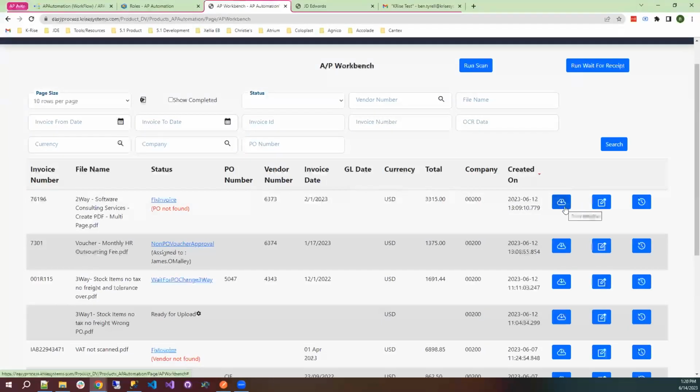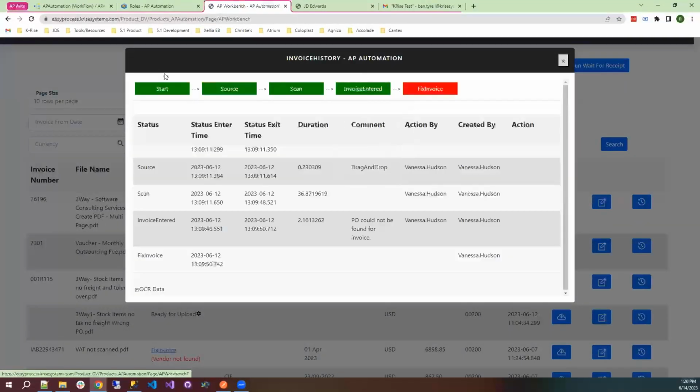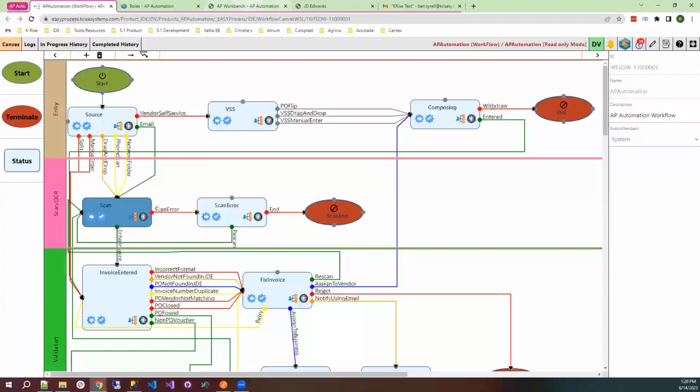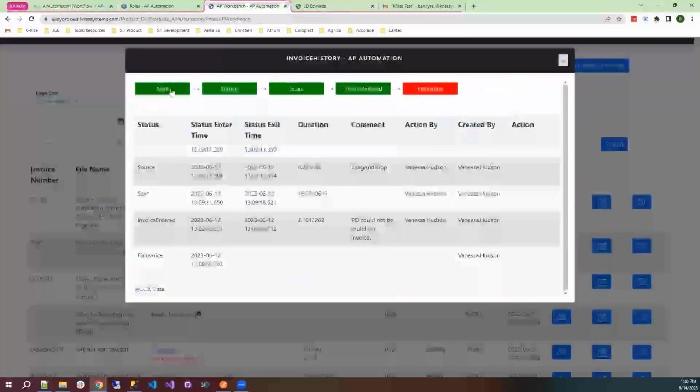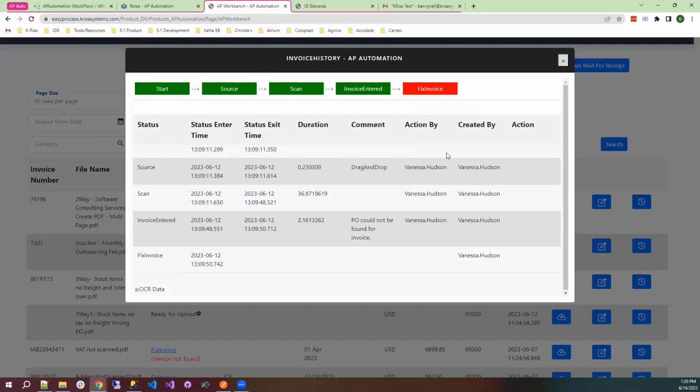If we go over to the right here, we have an option to download the invoice file. We can edit the invoice, and we can also view the history. So if I open up the history window, this will show up at the top here a workflow history diagram. So this corresponds to exactly what I went over here. You can follow the path that this invoice took. And when I hover over any of these, you can see comments, you can see who did these actions, date timestamps, and duration for each status. You can get a more detailed view down at the bottom here as well.